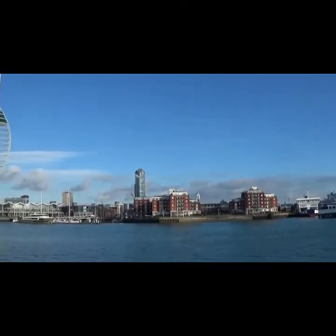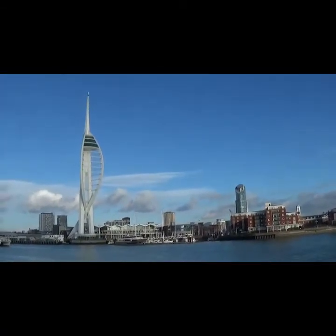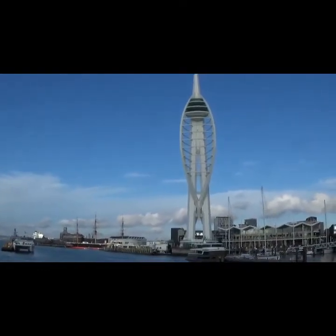These were all built by a guy called Lord Palmerston, and they were done to defend the forces from the impending French invasion. In their original state they were back in Nelson's time, apparently it's fairly haunted.